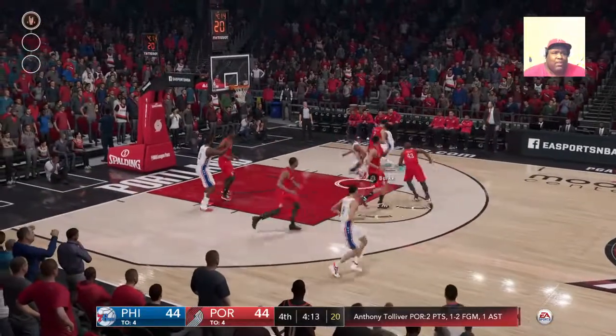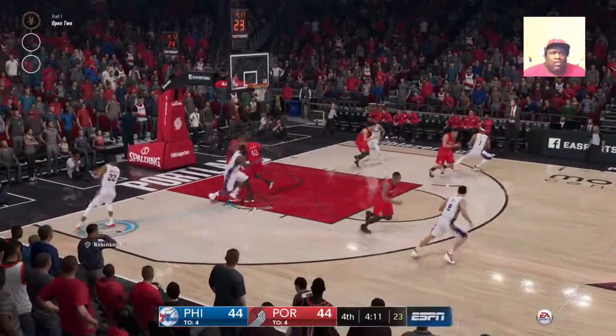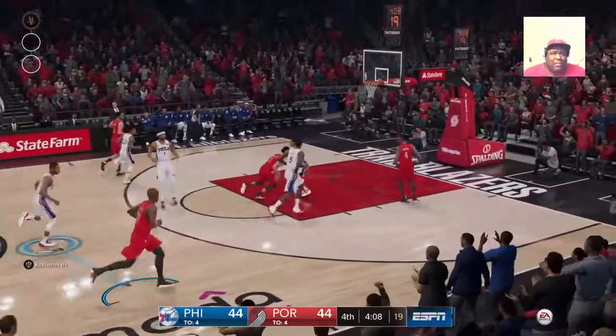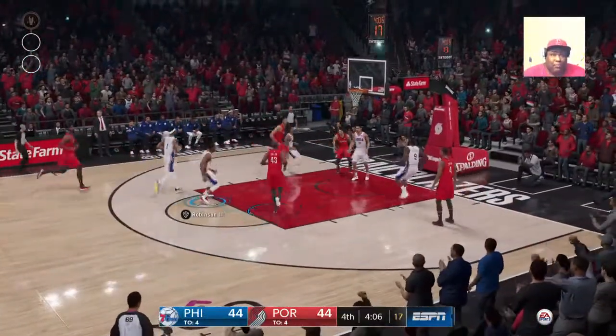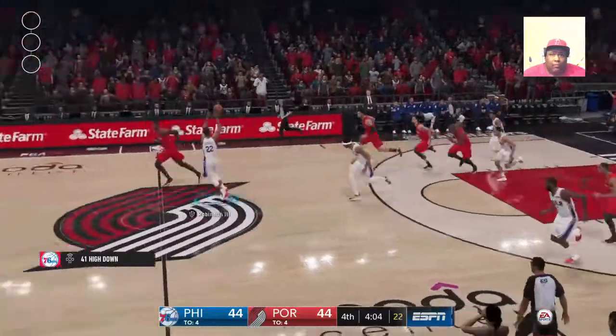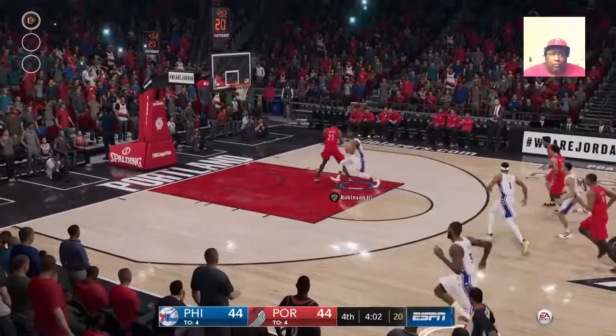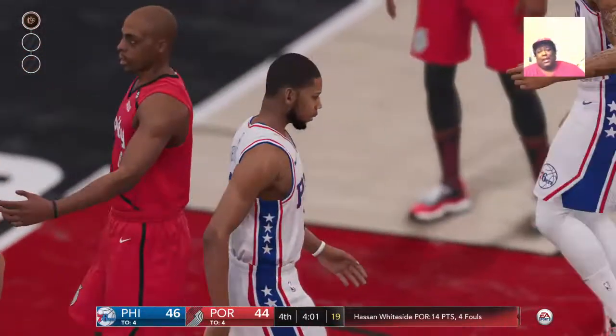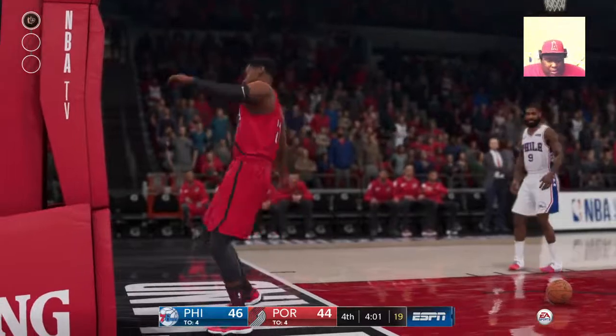Burke with it. All even here in the fourth. A pass stolen by Portland. Tonight, it may not cost you, but in a playoff game, it will. And the denial. This game is all about playing mind tricks on people. The offense is more worried about getting their shot blocked than they are about actually making the shot. Personal foul. Team foul number 2.